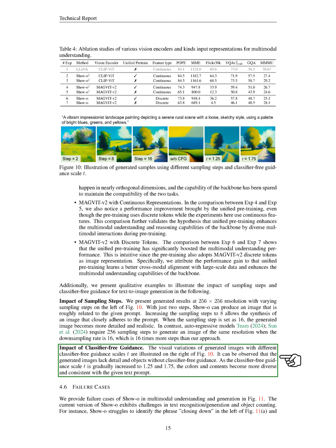Regarding classifier-free guidance, we show how different guidance scales affect the generated images. Without classifier-free guidance, the images lack detail and objects. As we increase the guidance scale, the images become more diverse and aligned with the text prompt.